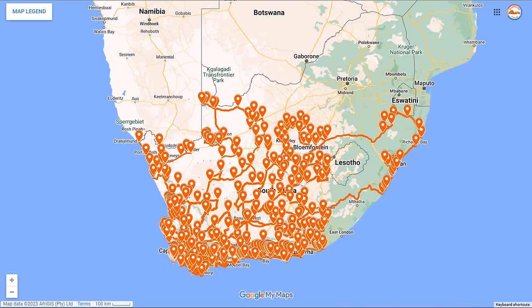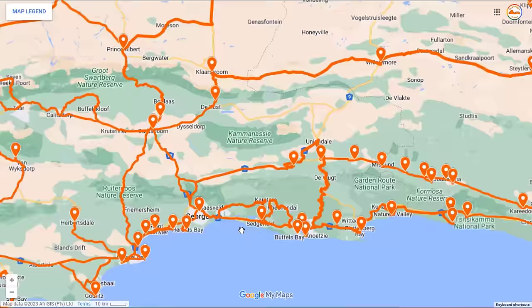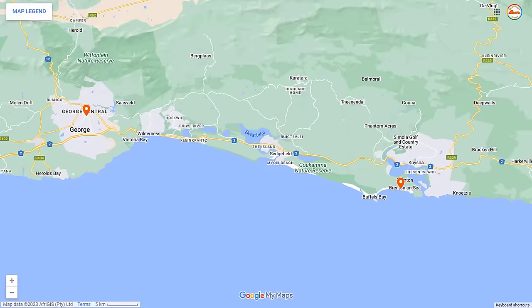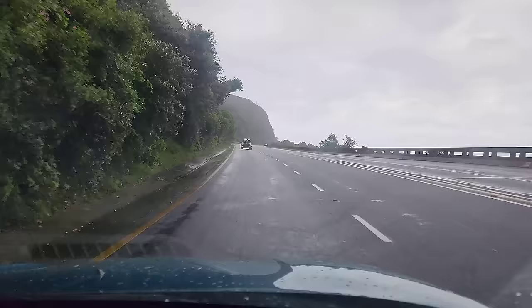So as you could see, we're on our way to Brenton-on-Sea, and if you look at the map, it's about a 65 kilometer drive from George to get there. We were pretty worried about that last section, but we made it. Yeah, we were wondering where are we gonna stay tonight. So yeah, all good.